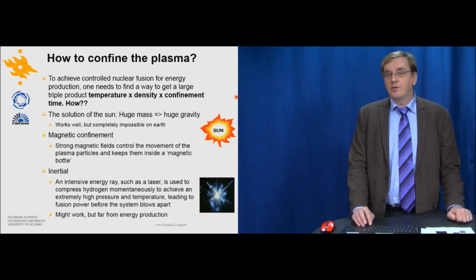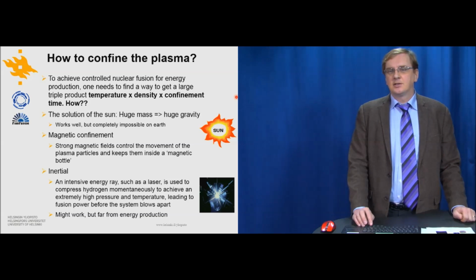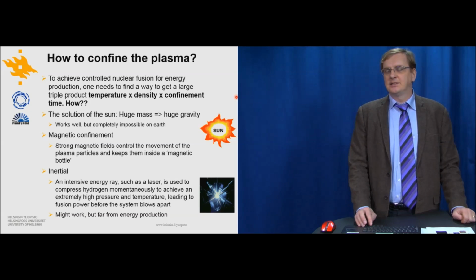There is also something known as inertial fusion, where the idea is that the fuel is put into a small pellet and then use a very high intensity energy ray, typically an extremely high power laser, to compress this hydrogen inside the pellet to an extremely high pressure and temperature. And this leads to fusion power, but then the whole thing blows apart, and one has to bring in a new pellet to be able to continue this reaction.